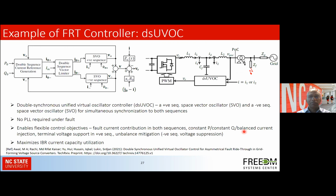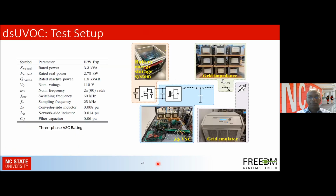Then the double synchronous reference frame has been used for riding through asymmetric faults. So here again, we have a double synchronous vector limiter that goes into this space vector oscillator and then generates the positive sequence and the negative sequence commands for the converter. A fault is simulated over here. Again, the key feature is no PLL is required under fault. And it enables flexible control objectives such as fault current contribution in both sequences, constant real power and reactive power, balanced current injection. So maybe it would be easier to show the results of how they're achieving it.